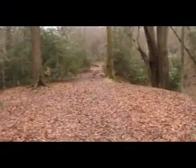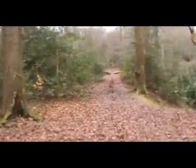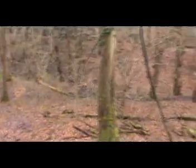Healthy super dog up there somewhere, trotting around. Nice wood, very cold, very damp in here. It's been foggy this morning, so there's a lot of damp about, and you can feel it creeping into your bones. I just wandered through that bit there. I've never been through there before. Quite boggy.